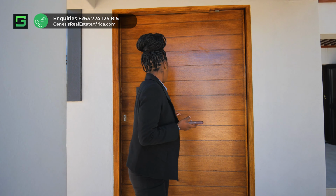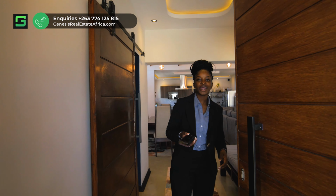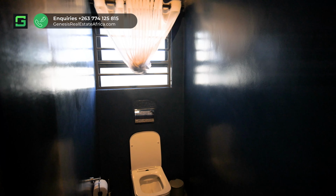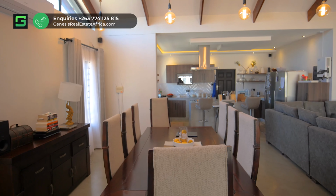Welcome to the beautiful premium houses in Quinnington. As we walk through, you see the beautiful entrance hall that leads you straight through the guest toilet with a standalone sink, very spacious and accommodating.